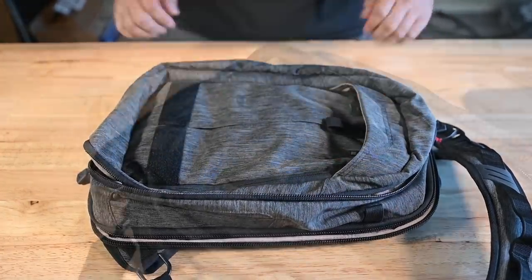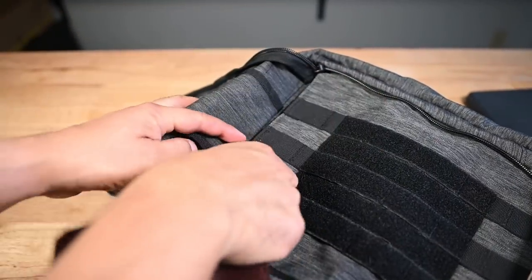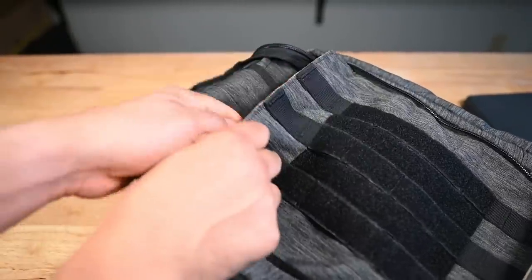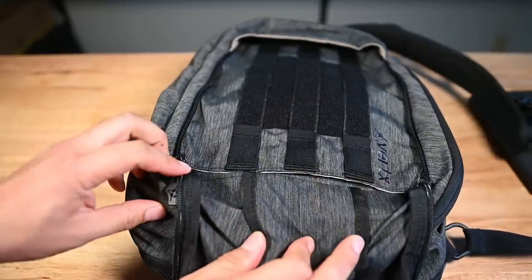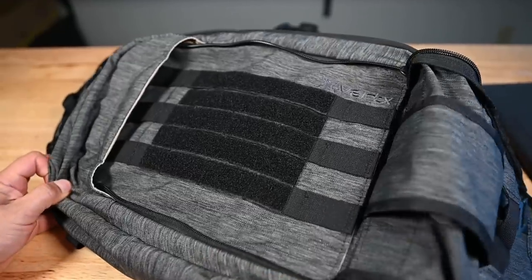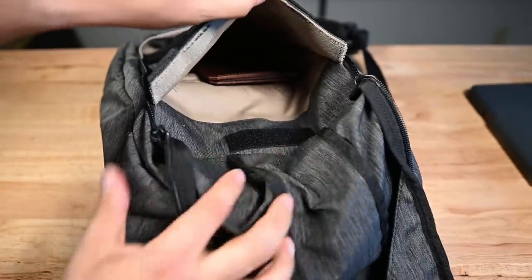This pouch also has a hidden compartment, which is extremely useful for maybe if you're traveling overseas. Last year I went to Europe and I always carried my passport and extra cash in this pocket just because if somebody was to go through your bag, they wouldn't be able to find it. As you can see here, there's a Velcro lining which makes it look seamless and like it's sewn in. You can easily hide stuff in there if you needed to. That's definitely a cool feature that I like about this bag for traveling.